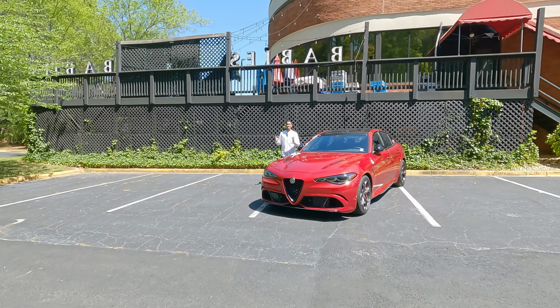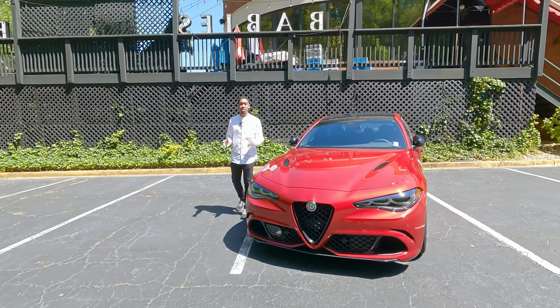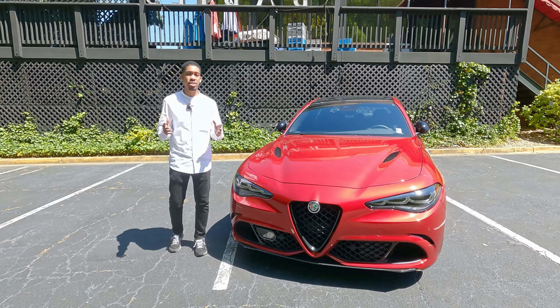Welcome everybody, and this is the 2024 Alfa Romeo Giulia Quadrifoglio. Quadrifoglio meaning four leaf, Alfa's indication that you're in their high performance trim.